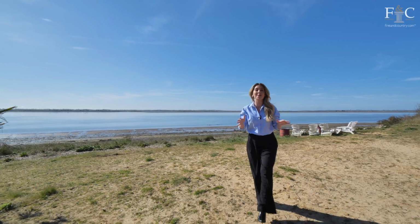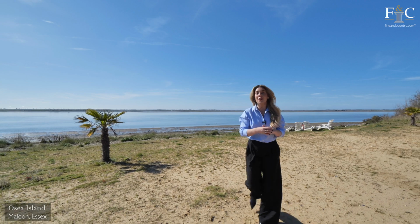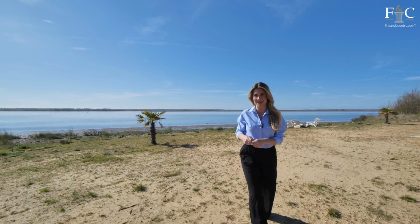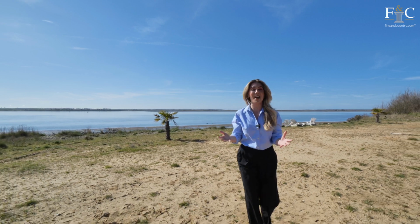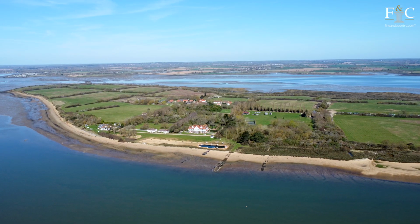Imagine owning your own grand manor house. How about a luxury apartment overlooking Blackwater Estuary? Or perhaps even your own event space? How about all of that and much, much more on your own private island?